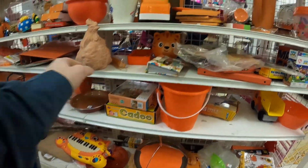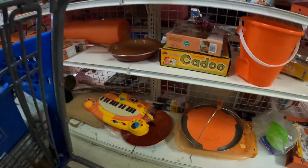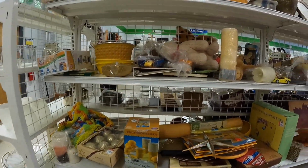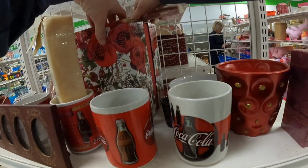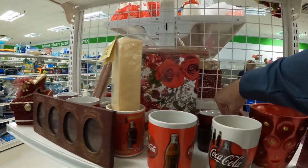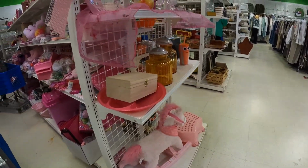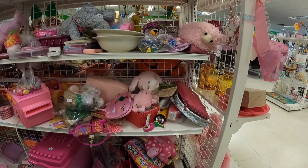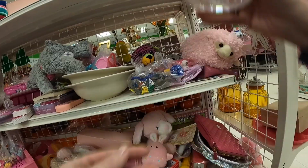All right, so this is the orange aisle. And the yellow aisle. It's so funny how they color coordinate things like that. Checking this box to see if there's anything in it. There wasn't. Someone donated all their Coca-Cola mugs. All right, now we are headed down the pink aisle. Lots of stuffed animals and toys and just a bunch of stuff jumbled all together. These glasses look kind of interesting.